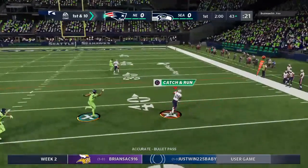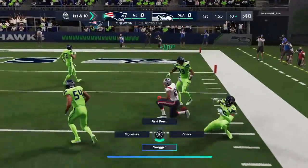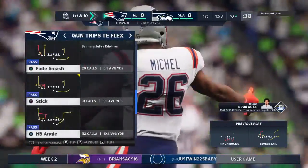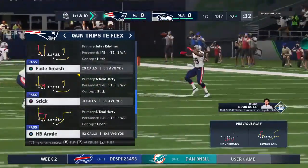On 1st down, Newton. That's to his running back, Sony Michel. And he's taken down, but not before reaching the 10-yard line. Complete to... A very nice pickup of 33 yards. At the 10. He was not the primary target. They expected to get the ball downfield.